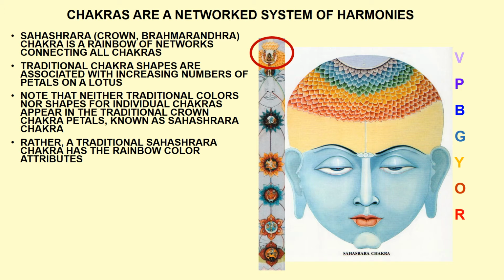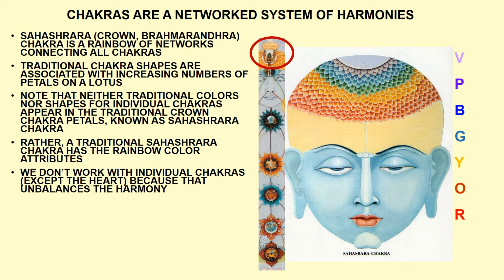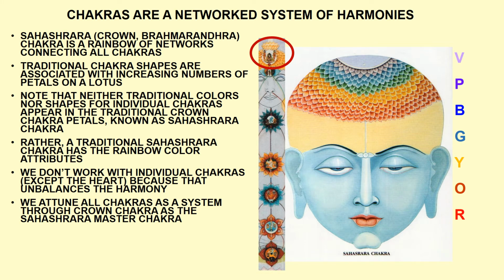In Tibetan Buddhism, they often describe five chakras because they consider these two to be one chakra, and the generative chakra and root chakra to be one chakra. But most Tibetan work is done using seven chakras. So we don't work with individual chakras except the heart, because that unbalances this harmony. That would mess things up. If someone with bowls wants to put one on your solar plexus, don't let him do it, because it will mess you up a little bit. So we attune all the chakras as a system through the crown chakra, Sahasrara, as the master chakra.